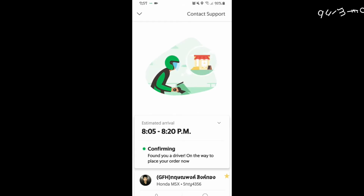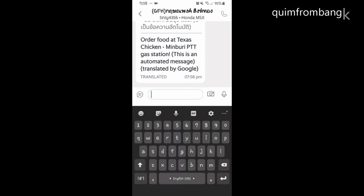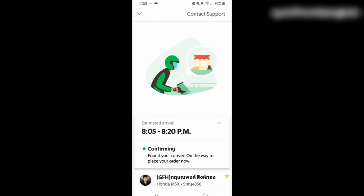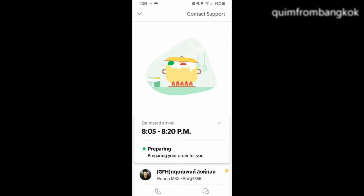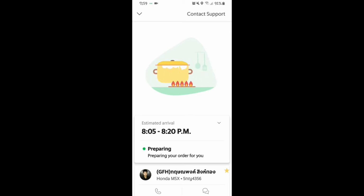Ayan. Papunta na yung driver sa Texas Chicken. So, let's wait for a moment. Mag-aantay tayo ng ating order. So, piniprepare na nila yung ating order. While waiting, don't forget your money. Pambayad. Ayan. Prepare pa.